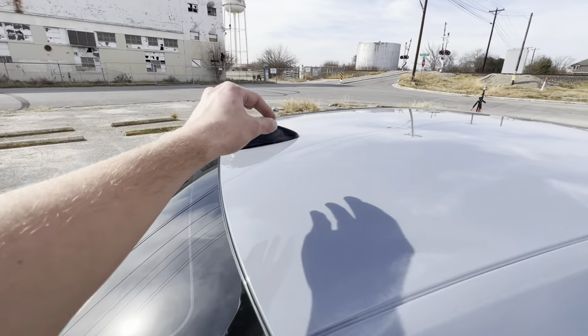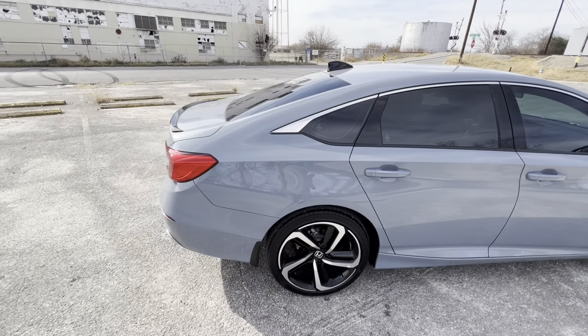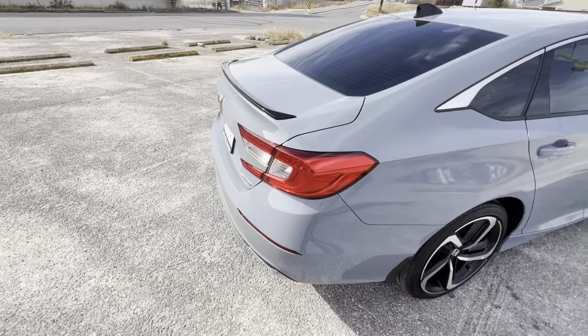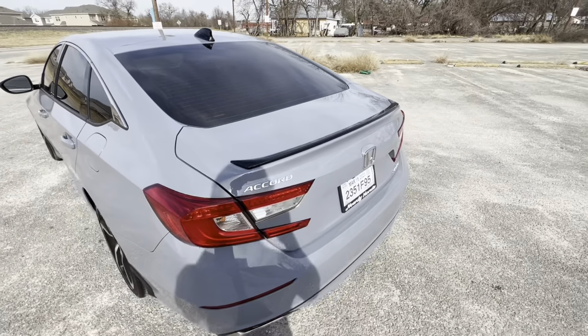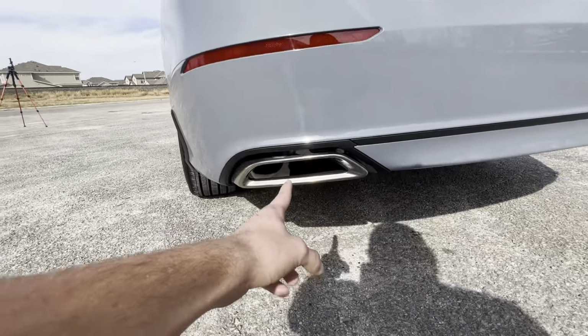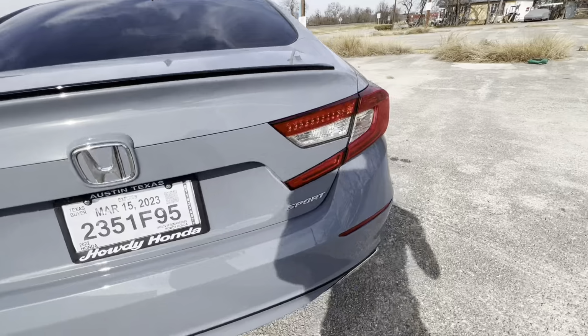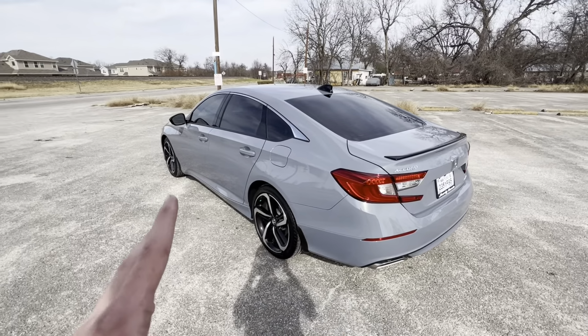Then this little blacked out fin on the top is for your radio, Sirius, and all that extra stuff. Sport gives you a blacked out spoiler. You get the dual exhaust, comes out both sides. Well, that's going to cover the exterior.